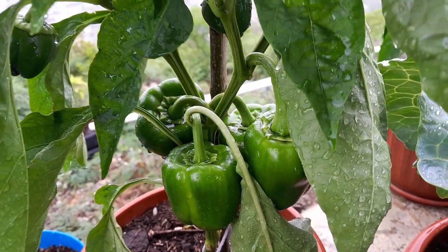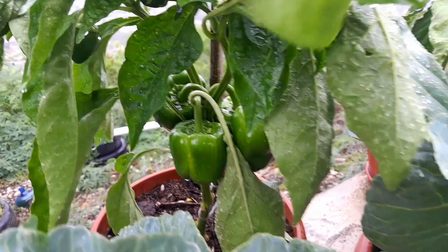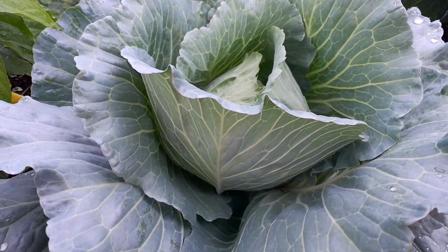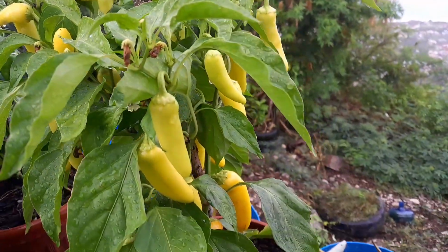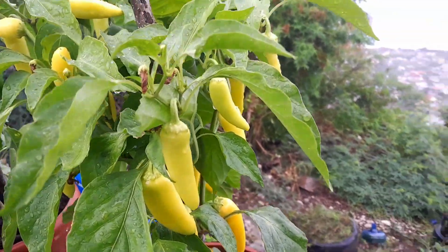Bell pepper plants, it's loaded with fruits. Both fruits that are almost near maturity and baby fruits. Another lovely head of cabbage being formed. This is the star of the show on here. Can somebody say banana pepper? Look at this banana pepper plant.